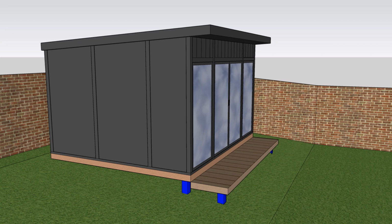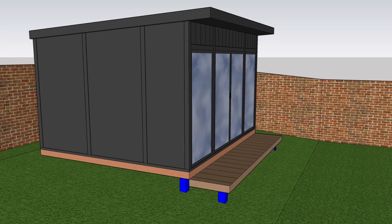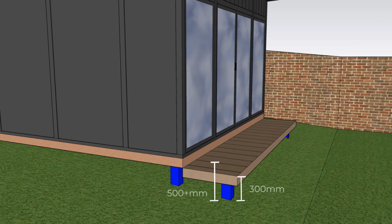For the building itself, you can go any height out of the ground, but once you come outside of that, if you were building decking or steps, that can be no greater than 300 millimetres above the ground at that point.